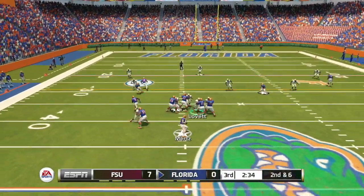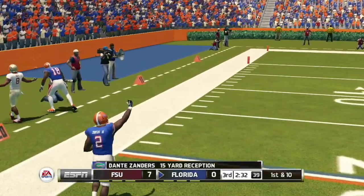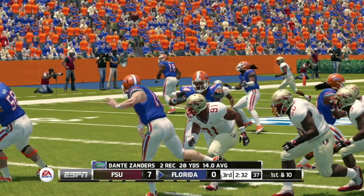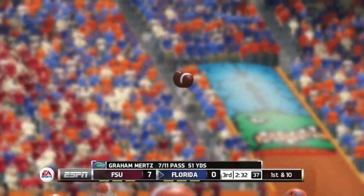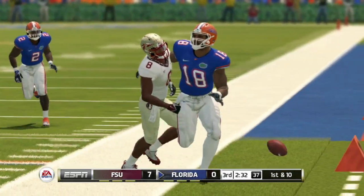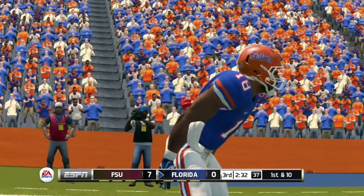Here on 2nd and 6, Graham Mertz has time in the pocket, works the left sideline, and gets it to Dante Zanders for a 15-yard reception and a first down. And Florida is going to enter Florida State territory right around the 20-yard line. Great job by the Florida offense to convert on that down.